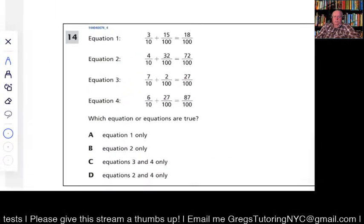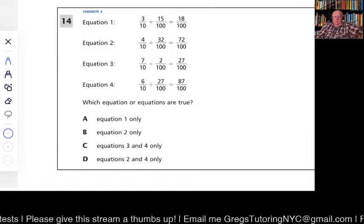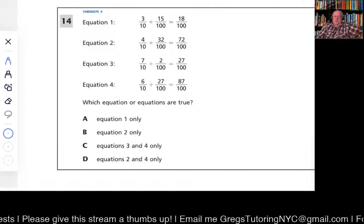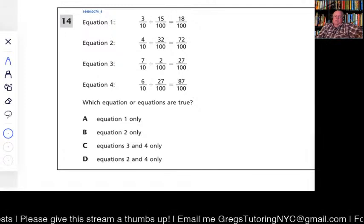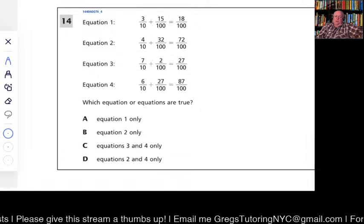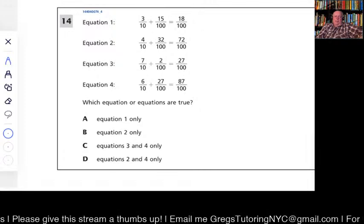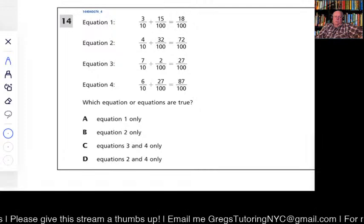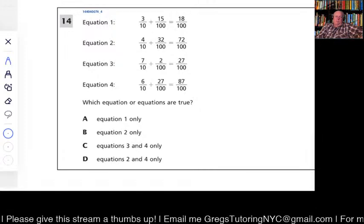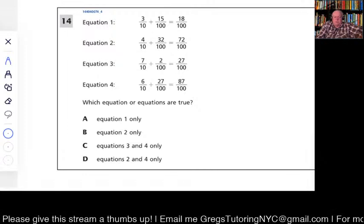Okay, to change the tune completely, this is another kind of busy problem. There's a whole bunch of equations, and I like to say, let's look at the illustration first, but there's just a lot of busy equations they're throwing at us. There are 4 equations, and they all seem to involve a denominator of 10 or 100, and each one has a plus, one fraction plus another fraction. So this is decimals, this is factors of 10, and this is fraction addition on top of it, okay?